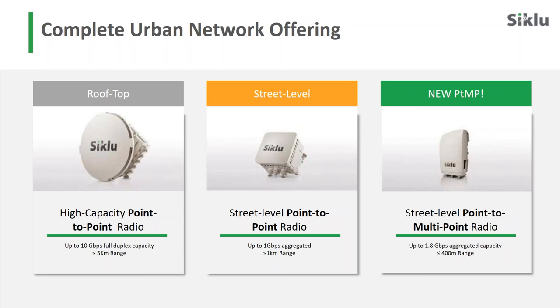So Siklu will continue to develop street level products in small form factor radio, including things like the inbuilt layer 2 switching functionality, and all your carrier class features like IP67 build quality, with a manufacturer's mean time between failure of more than 90 years based on current rates.